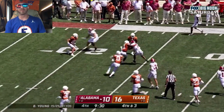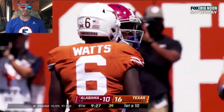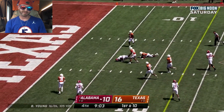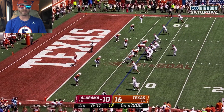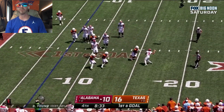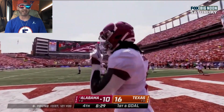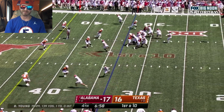Like, 4th and 2, man, Bryce Young made a play right there. Heisman, like, there's a reason why him and CJ Stroud are the 1-2 in the front runners right now. Boom, 1st and goal. Bryce Young buying his team time. Throws across the field, cross body a little bit. Dot, though. Wide open man. Touchdown. Take the lead. Two amazing throws Bryce Young had there on that drive when he needed them.